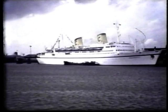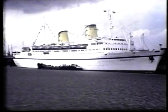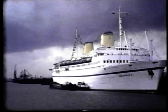There's something familiar about Columbus C. She was, in fact, the original 1952 Kungsholm, built by De Schelde for Swedish American Line. In 1965, she became the Europa before becoming Columbus C. She sank in 1984 and was scrapped in 1985. She's seen here approaching the landing stage at Tilbury.